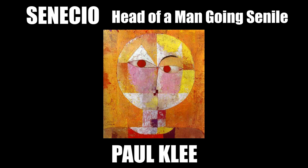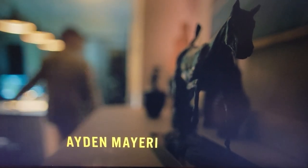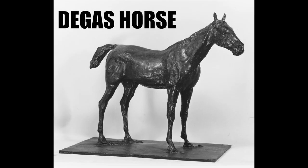And then next up we have the Degas horse sculpture, and they show it a bunch of times. They show all of this art a bunch of times during the movie because a lot of the scenes take place in that space. This is just one of the horses that Degas sculpted. All of these people in here are very talented artists, and I think it's great that they're showcasing all of their different art styles.